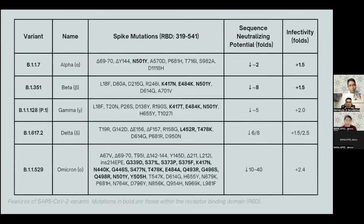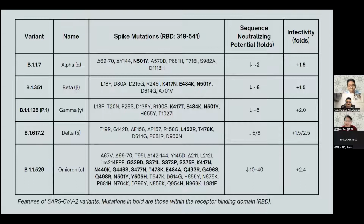So here's a summary table of the emerged COVID-19 variants. For the alpha variant, the RBD mutations are highlighted. So the alpha variant has the N501Y only. The sequence neutralizing potential, which is calculated in folds, is decreased by 2 in the alpha variant, and the infectivity is increased by 1.5. While in the beta variant, the neutralizing potential is decreased by 8, and the infectivity is increased by 1.5 as well.